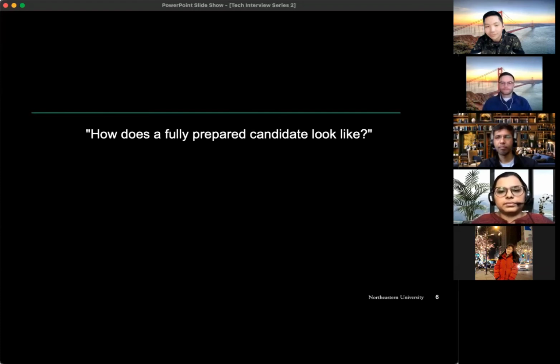For me, a fully prepared candidate must show their ability of debugging. If I were an interviewer, I don't really mind whether a program passes all test cases the first time, but I do really care about the debugging ability. So prepared candidates should test their own program and find the bugs inside it. Yeah, a person can take care of all the edge cases. That's a really important skill.